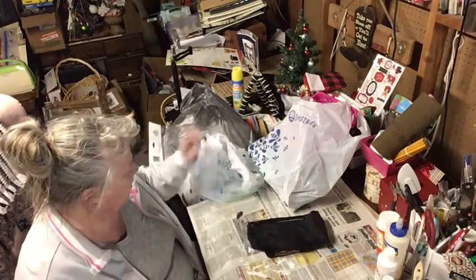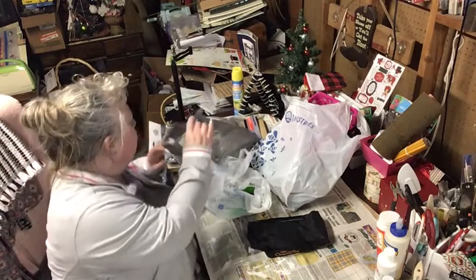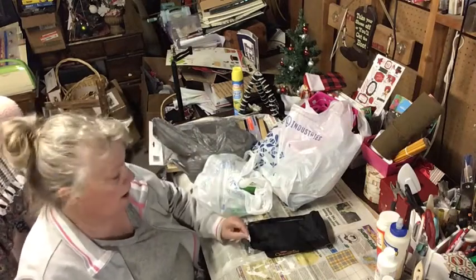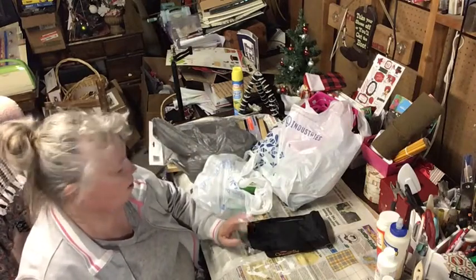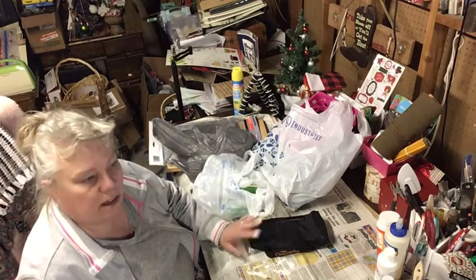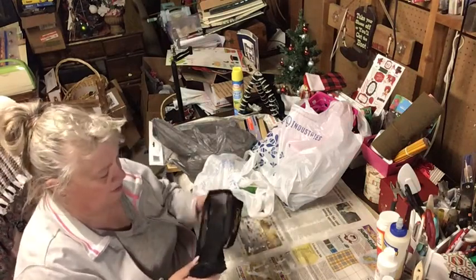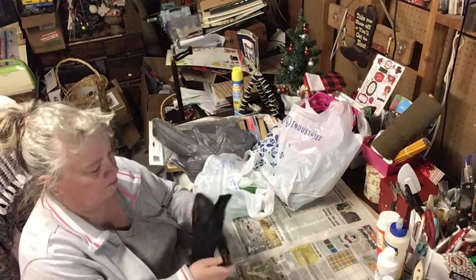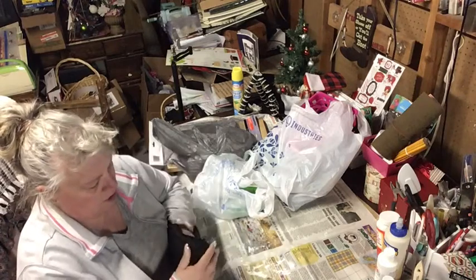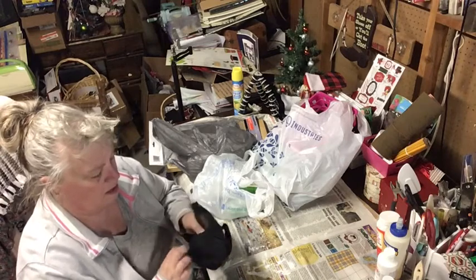I got a little Walmart, Dollar Tree, and my thrift store haul. More organizational stuff. Some of it is for the car and others is for those little kits that you make either for the car or for your purse. I happened to find this little gadget, little thing when I was going through my stuff trying to find it.